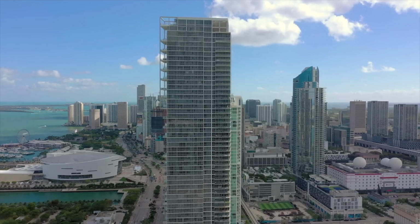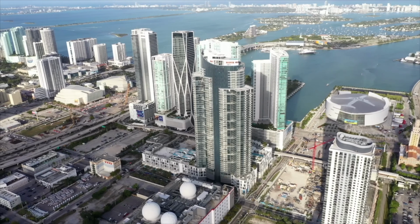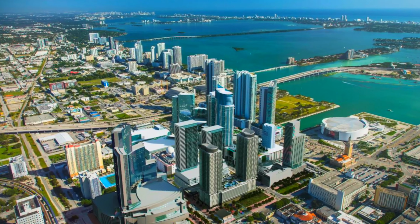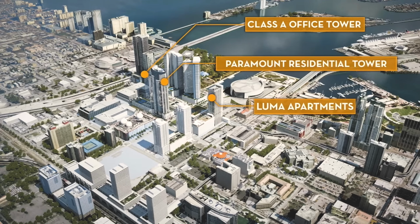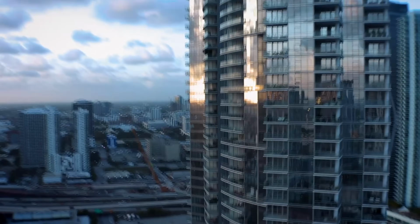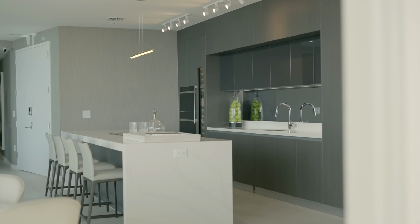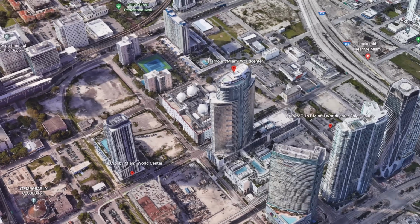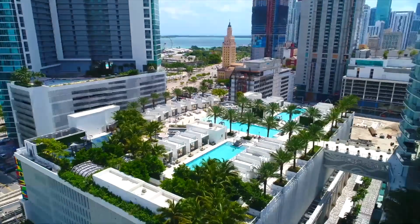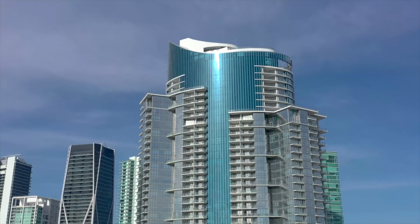Speaking of condos, let's start off by talking about all the residential towers at Worldcenter. So far, we're looking at about 5 different towers and over 2,100 residential units for condos and apartments. Paramount Tower, completed in 2019, featuring luxury condos starting at $700,000. Paramount comes in at 60 stories tall with some phenomenal amenities. If you're looking to purchase an upscale condo in Worldcenter, it's going to be Paramount Tower.